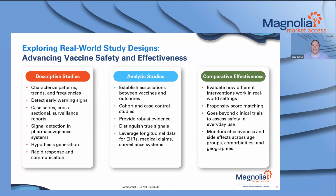So this could provide that signal detection, like, hey, we're seeing in this particular population, this AE pop up. And that's kind of going to give you just the broadest picture of what's happening. Your middle layer would be your analytic studies, so where you're looking at risk estimation, associations, those sorts of things. And then your top layer, or kind of the narrowest chunk of that pyramid, is going to be the comparative effectiveness and safety methodologies. These are looking at head-to-head comparisons, benefit risk balancing.